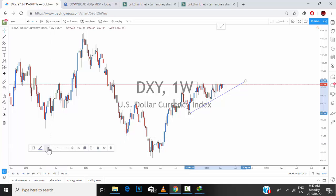Let me just make it thick. Yeah, it's sort of forming like an ascending triangle. So right now, price got into this triangle, bounced, hit the resistance, made a higher low, made the same high, then a higher low, same high. This is the third time it actually tries to break the resistance.